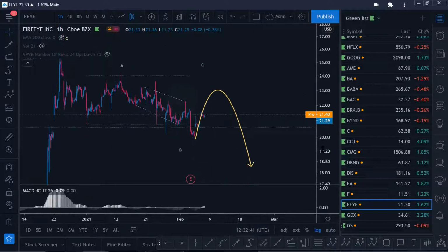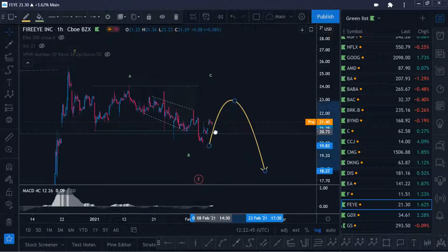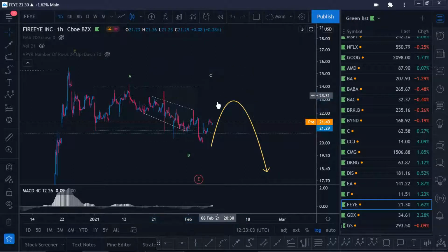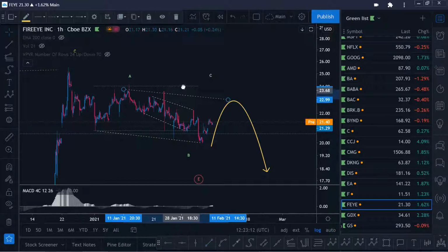FireEye is one that's a bit more clear, much better price action. We were looking for this to pop higher and then fade this little push. So in terms of levels, we haven't got to our minimum levels just yet, so we can expect a little bit more upside on this. Kind of 22 is our minimum, 23.28 is our maximum on this to trade to the downside. So keeping an eye on this to fade away and give us a really nice short entry to the downside. Higher time frame on this one is also looking really good.